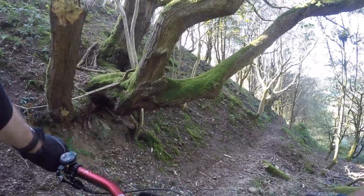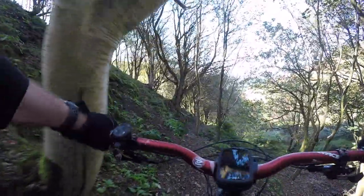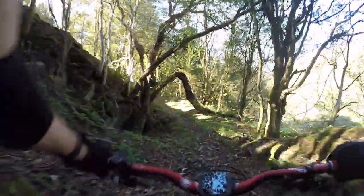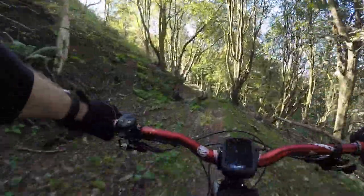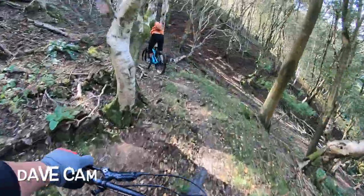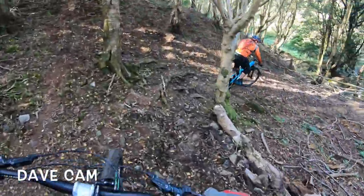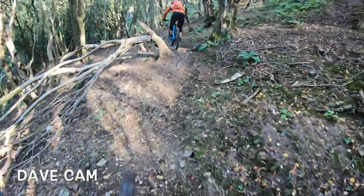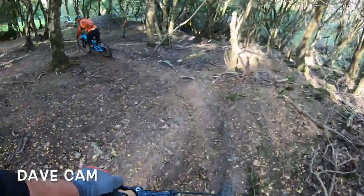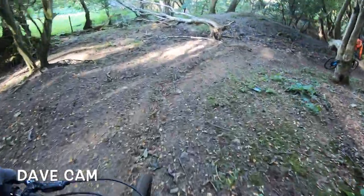See if we can get back on. Jesus. Woo. See people bombing down here, but crikey. Rich has just bled the back brake for me a couple of days ago. My front brake needs doing as well. It needs bleeding, it needs new pads. Front brake's a little bit spongy.